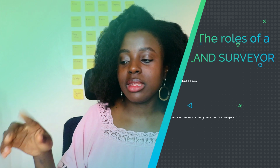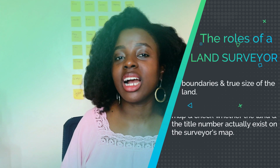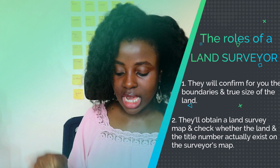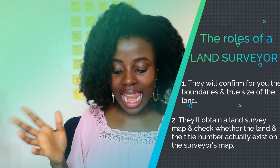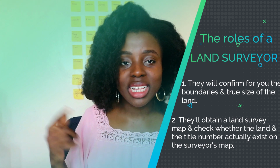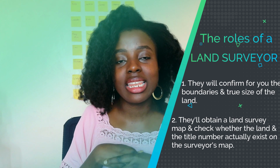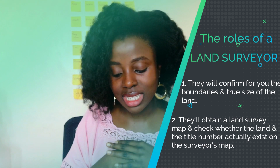A land surveyor will confirm the boundaries of your land. Maybe the seller is telling you the land is bigger than it actually is. The land surveyor will tell you the true size of that land. They will also obtain a land survey map from the survey's office and check whether the land and the title number actually exist on the survey map.